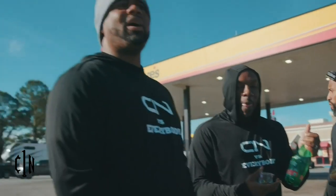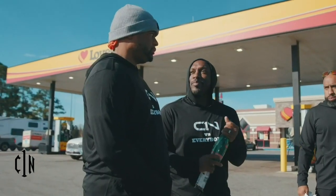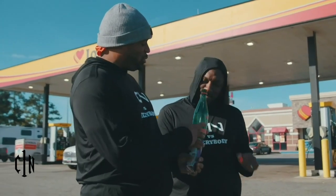They got period water and donuts. I like the water. True meaning of ghetto bullshit.